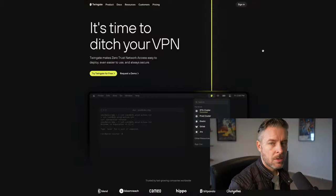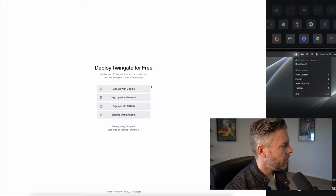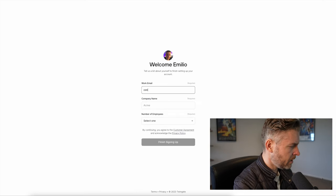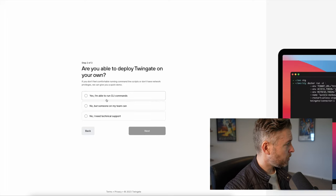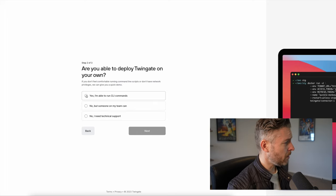Let's log into my computer. So go into twingate.com. We're going to click on try Twingate for free. And then you're going to sign in with one of your favorite services. Put in your favorite information in here. And then how do you plan to use Twingate? Now, for me, I'm going to be doing this for a personal hobby. Are you able to deploy Twingate on your own? No, you can't. Well, go and get some technical support. Otherwise, if you're comfortable with CLI, command line, do that one.